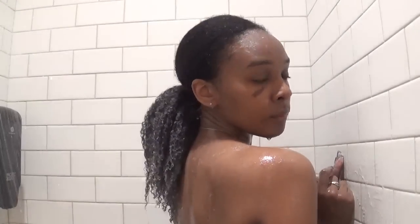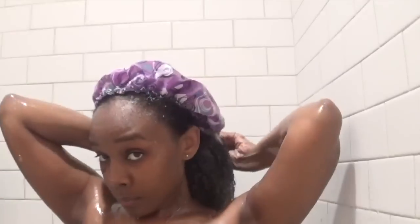So once again, I'm going back through and finger detangling that ponytail. And here I'm just admiring how long my ponytail actually is with it being wet. And this is just me putting my shower cap on because I don't want the hard work to just be washed down the drain. So I had to rinse myself off. And yeah, guys, this is the final look.